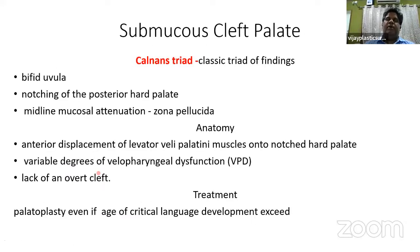Submucous cleft palate is the one in which a Calnan's triad is present. The classical features are bifid uvula and notching of the posterior hard palate. If you touch the posterior hard palate, there will be notching, and there will be a midline mucosal attenuation, the zona pellucida. So my question's answer is submucous cleft palate with the Calnan's triad.